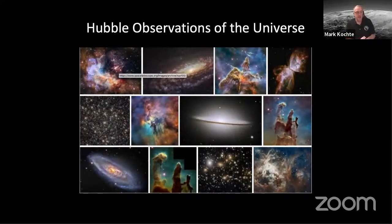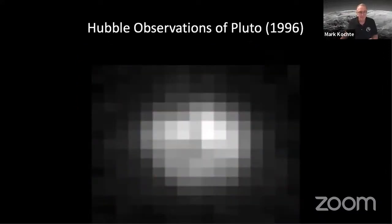Now, we've used the Hubble to study Pluto. The Hubble produces fantastic images of nebulosities and galaxies and star clusters, stunning things you want to print out in 24 by 36 format and hang on your living room wall. But when we look at Pluto, this is what we got. That's because Pluto is a very tiny object in the sky, whereas nebulosities, galaxies, and star clusters take up much more space in the sky, so they're larger in angular dimension than Pluto is.